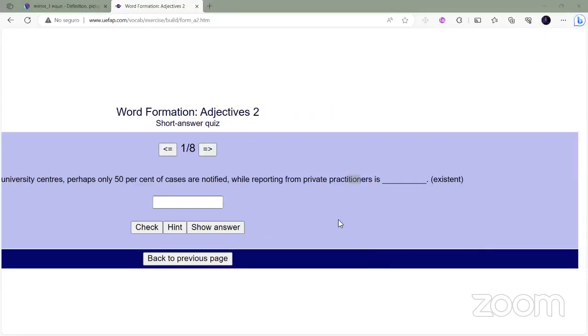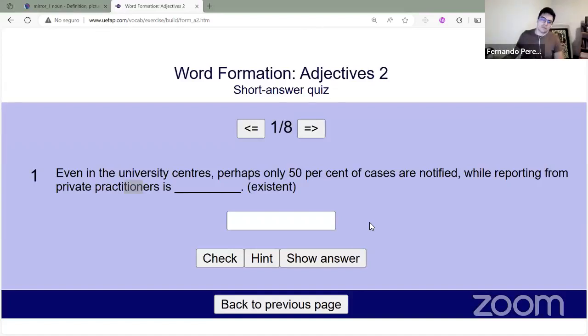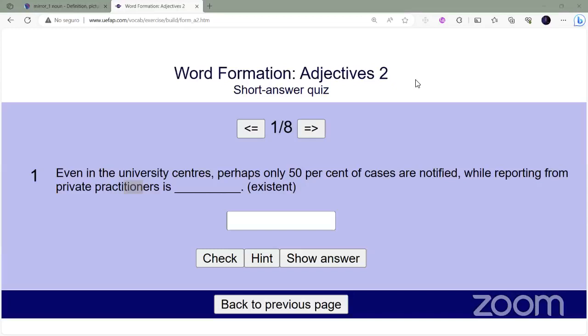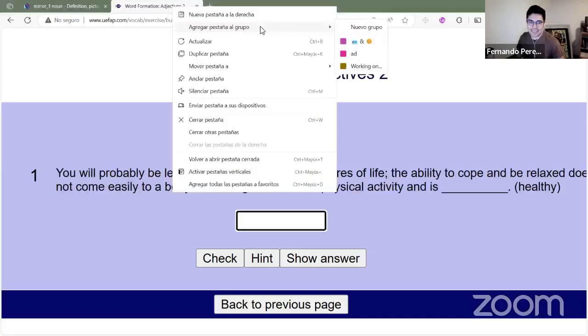Okay, but I have a question. Sure. My sister was going out of my bedroom when you were talking about the exercise. The indications. Yeah, the indications. And don't worry, let me help you. You will have an adjective, right? Exactly, but this exercise includes positive adjectives and negative adjectives. So you need to tell me if it's necessary to use a prefix. If not, don't use it. It depends on what you understand in the sentence. Even in the university centers, perhaps only 50% of cases are notified while reporting from private practitioners is inexistent. Inexistent, and you are so close, my lady. So close, but the word inexistent is incorrect.